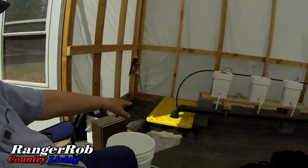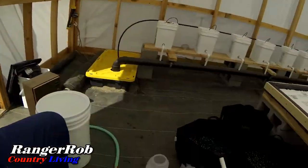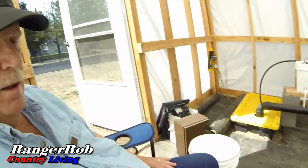All right, so now I got the main tank, got 5 more gallons of master blend in there. I feel a little better. And now I'm gonna do another 5 gallons to keep in here to water my potatoes. Brain's going 100 miles per hour here.